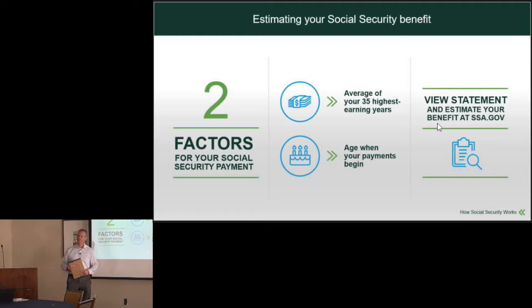Are you taxed on this? I'll get to that in a minute, but short answer, yes. Of course. So that's how they calculate your 35 highest years.